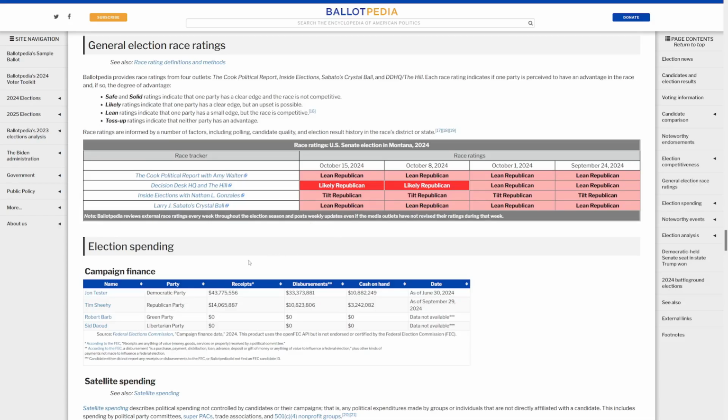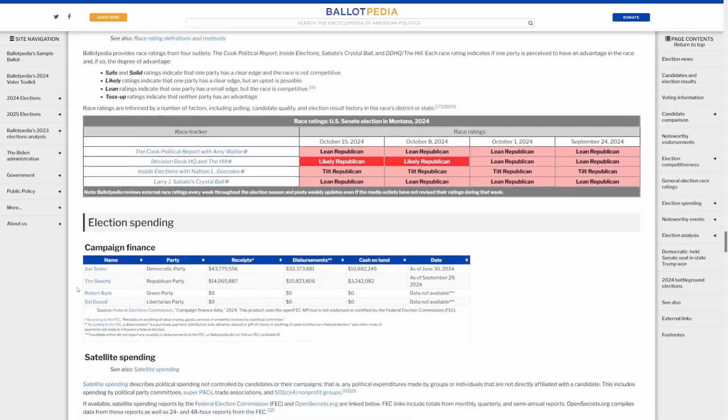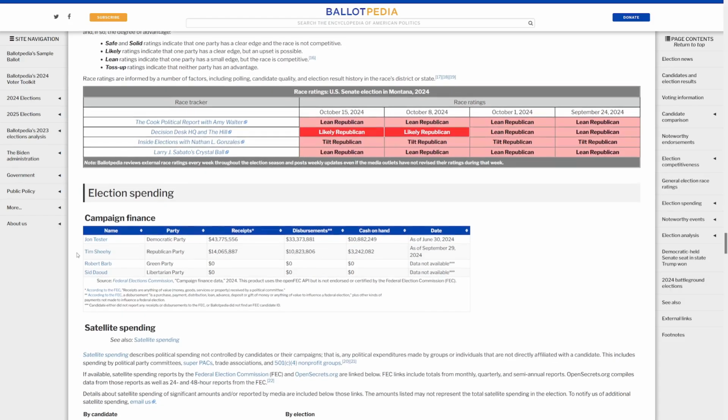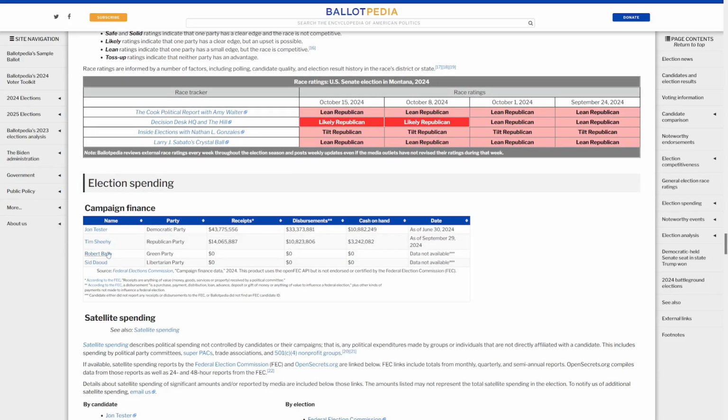Down below here, we've also got campaign financing. Tester's has not been updated through the third quarter, but he does have a pretty big cash advantage. Now, Sheehy is very wealthy. He has self-funded some of his campaign. So in this type of a race, because Donald Trump is expected to carry the state by double digits, Jon Tester is going to need a lot of crossover support with independents and Republicans.